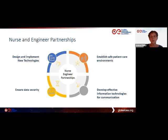I don't think nurses really appreciate or understand the role that engineers play in establishing safe patient environments. I think quite often nurses see engineers as associated with devices or a piece of equipment, but not so much the generic patient care environment. We all know that ensuring data safety and data security is really paramount in our organizations now.